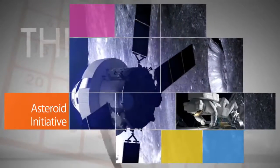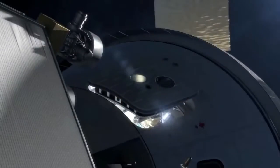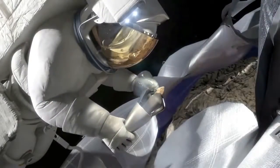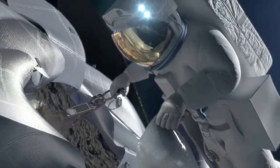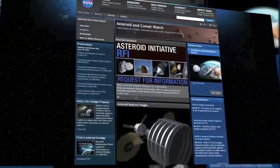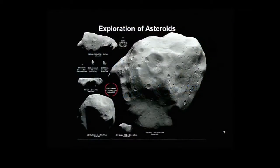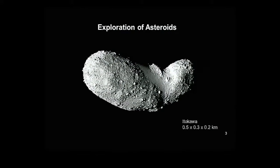NASA's asteroid initiative was outlined in the President's fiscal year 2014 budget request. An element of it, shown in concept animation released in 2013, is a mission to identify, capture, and then send astronauts to study an asteroid. The technologies and procedures used might also be used to send astronauts to Mars.